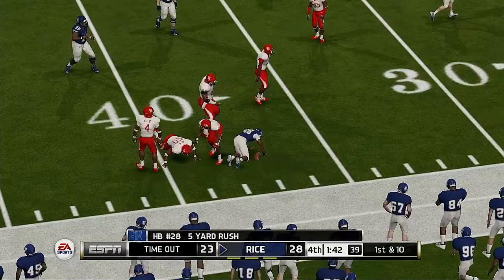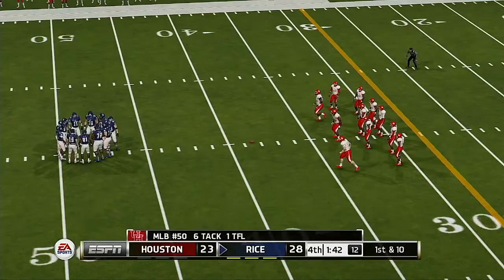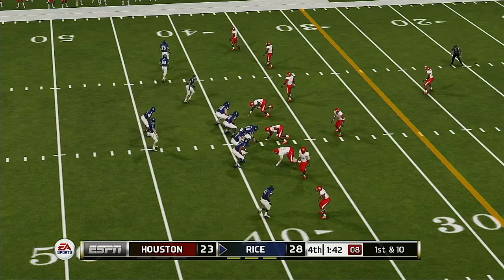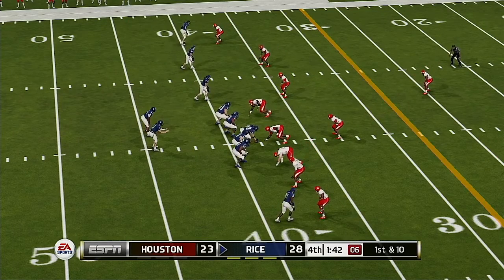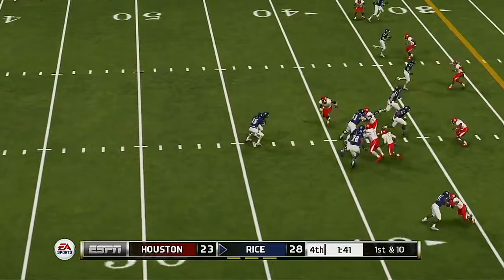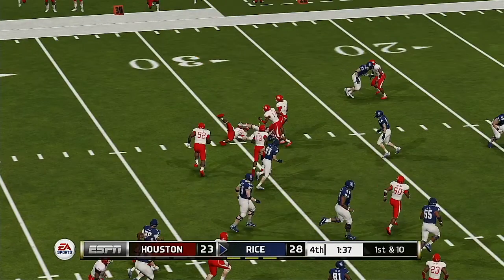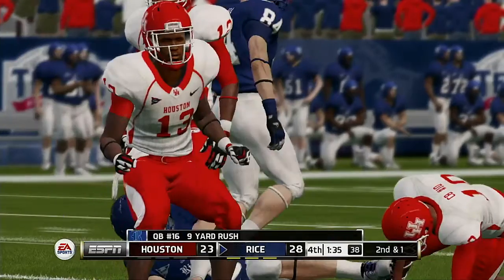He takes it right side for a good gain. Well, the execution of this offense has been on display here in this drive. They know what they needed to do, and that's pick up the first down, work the clock, and finish this game off. And with that first down, they may have done it. He might have a chance. Makes it out to about the 29.